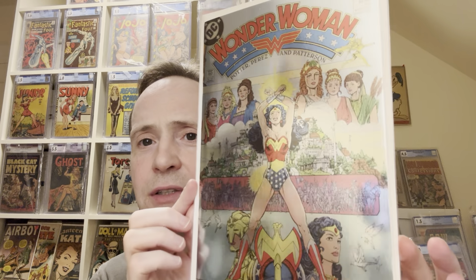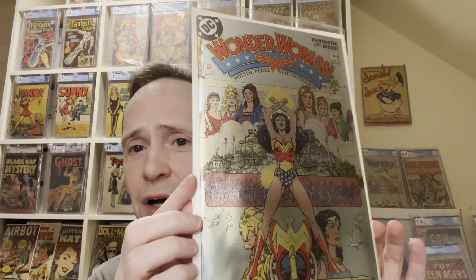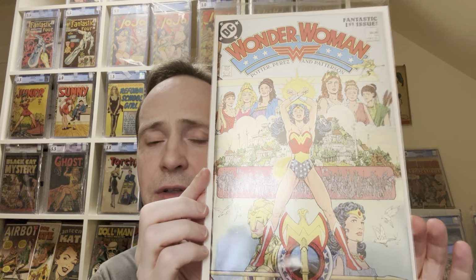And another really cool foil cover: right now both DC and Marvel are reprinting older stories but doing them with foil covers. The one that I really liked that came out just recently was Wonder Woman number 1, the second series, number 1, reprint. I always love this cover by George Perez. I thought, hey, this is really cool. I like it as a foil.